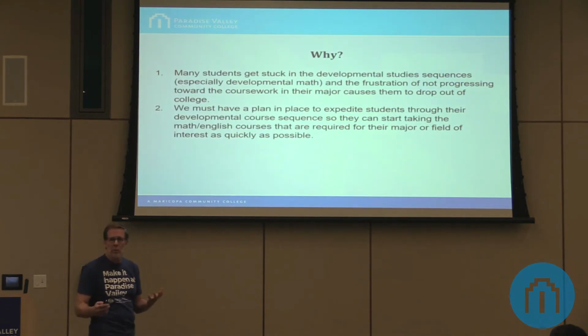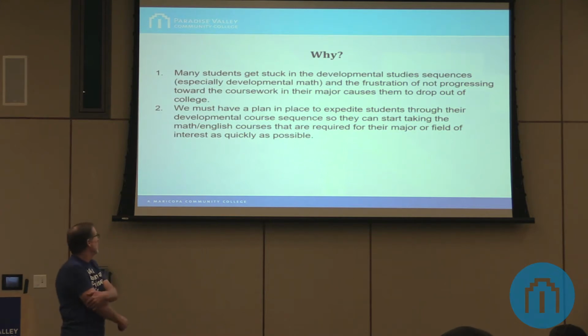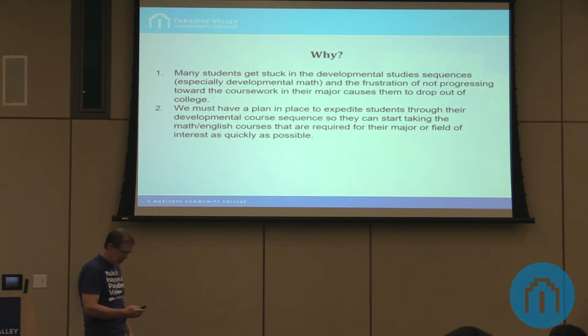So why are we doing this developmental ed reform? Well, here's what happens. Many students get stuck in the developmental study sequences, especially developmental math, and the frustration of not progressing toward their coursework in their major causes them to drop out of college. It's just the real facts. We must have a plan in place to expedite students through their developmental course sequence so they can start taking those courses that do count and that are required for their major as quickly as possible.